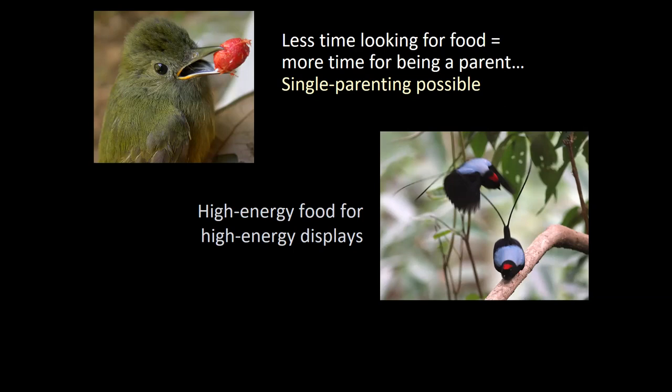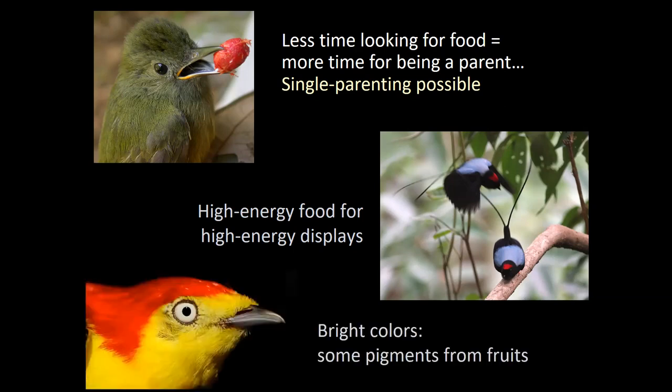Then on top of that, fruit is high energy. There's a lot of sugar. So high energy food creates the potential for high energy displays.